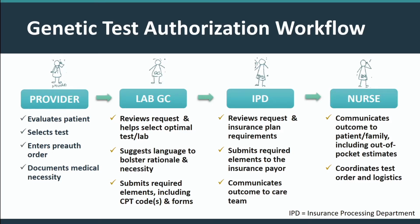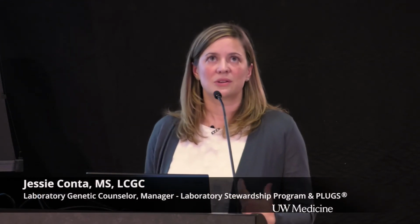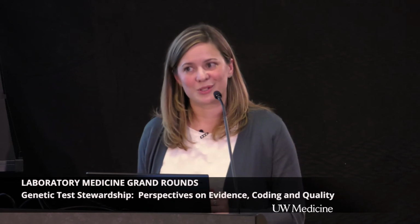And if we get an authorization, the care team would then communicate to the family, test was authorized. You may have a copay or deductible. You should call your plan to get more details about exactly what that cost is and let me know if you want to proceed with testing. And if they say they do, then the test is coordinated. So it's a much more streamlined process than it was before.